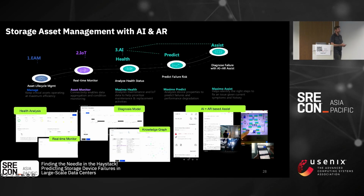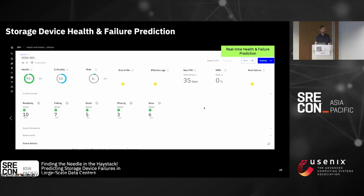Next one is assets. If you have assets, and those assets are storage, the idea of this is looking at that as an overall asset and how we can improve it. So EAM, Enterprise Asset Management, and then taking that asset management, adding IoT information, that sensor data reading in. And then the next evolution from just getting sensor data is understanding the health and predictability of it. And then the very top is assist, helping out your senior SREs, maybe fix something, repair a drive, whatever have you.